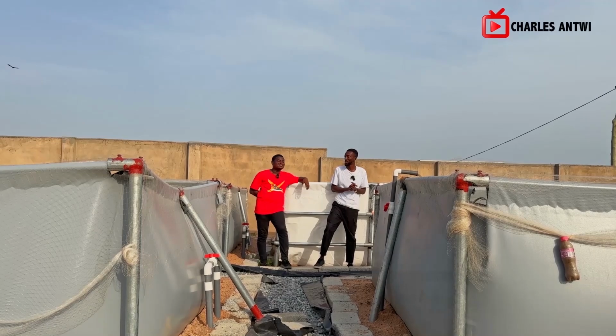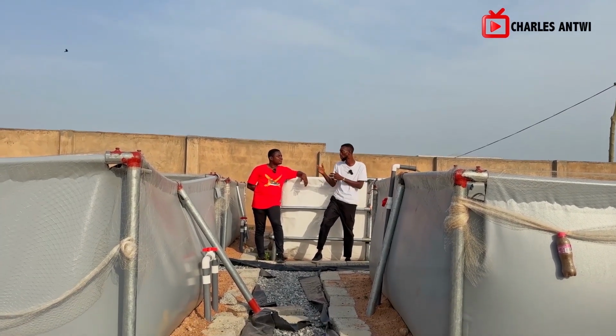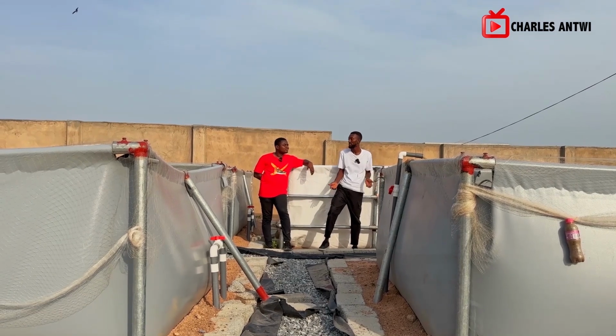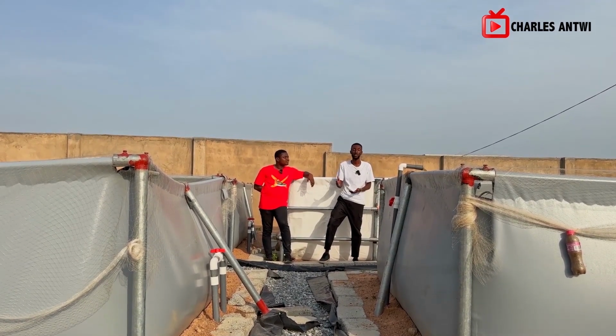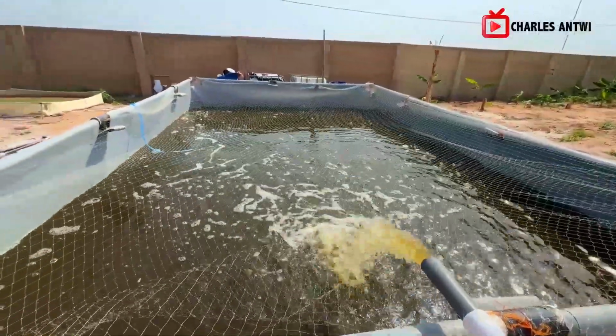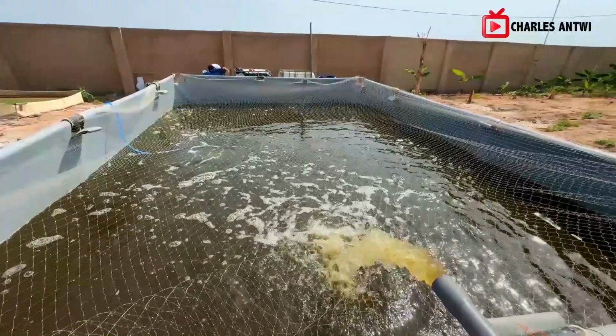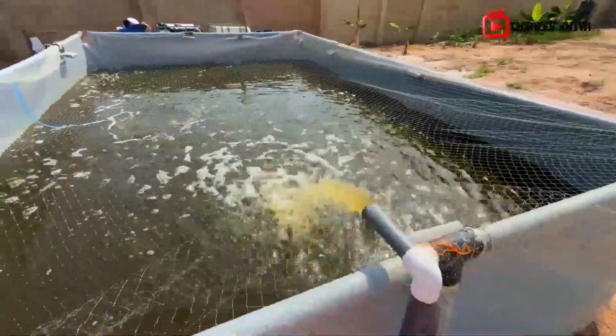So you assess yourself, but I always advise clients, always start small and then grow. You can always add up. So fish farming, you can start with as low as 3,000 Ghana cedis. All you need is the pond and then your fishes and a good water source for them. Yes, and you can start feeding them. That is it.